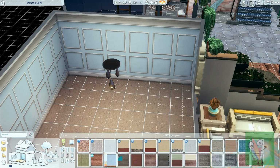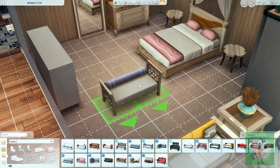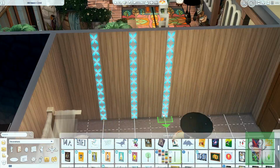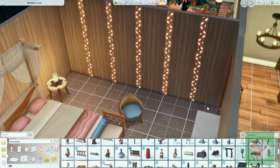And then eventually I added the master bedroom down here. This was not actually meant to be the master bedroom to start with. This room wasn't even here, in all honesty. It was a last minute addition, so it worked really well. As you can tell, I can use those lights again.